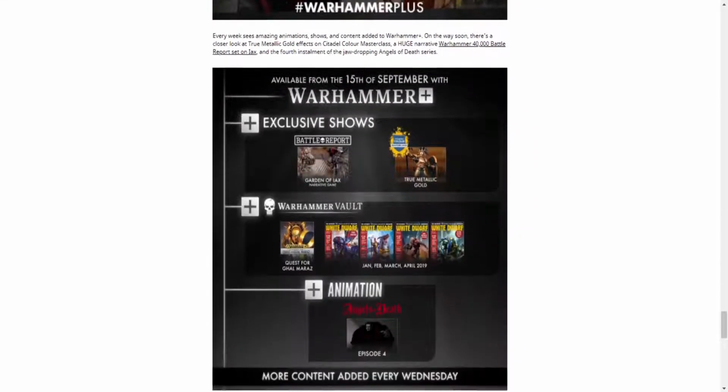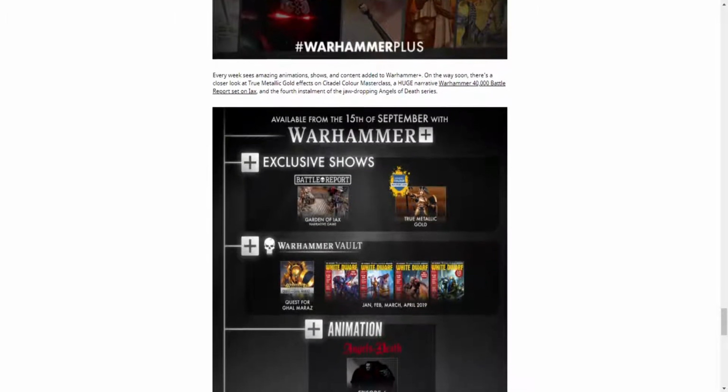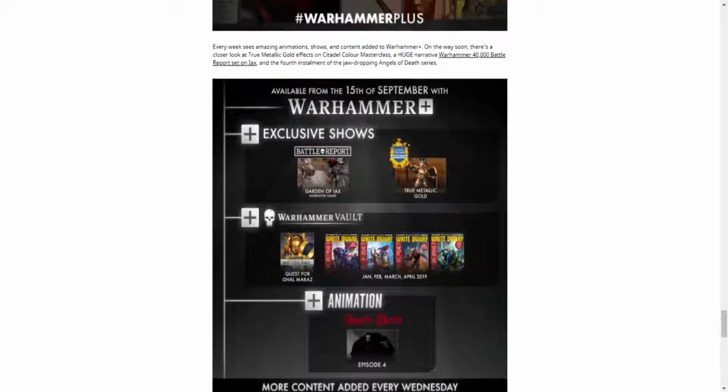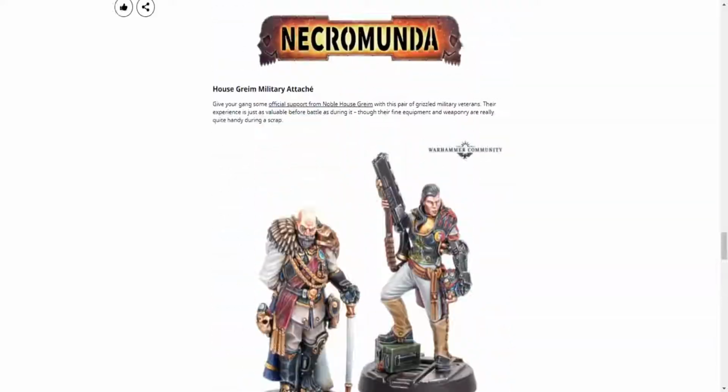And then we got the Warhammer Plus that will be coming up this Wednesday, which is Angels of Death and more. Looks like a battle report and painting Sigmarines. It's cool. So that's what we got to look forward to for this week's pre-order. In two weeks we'll be able to get all those Cruel Boys.